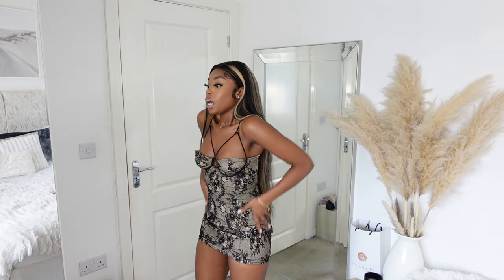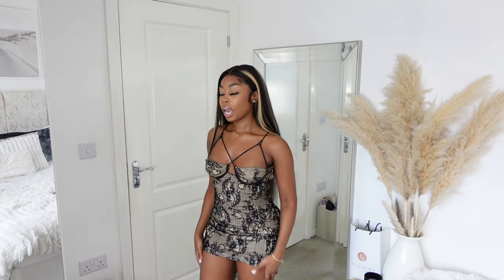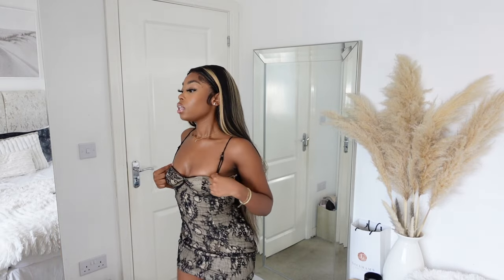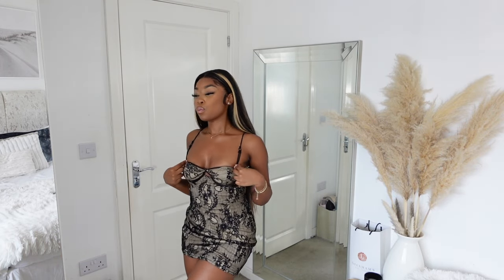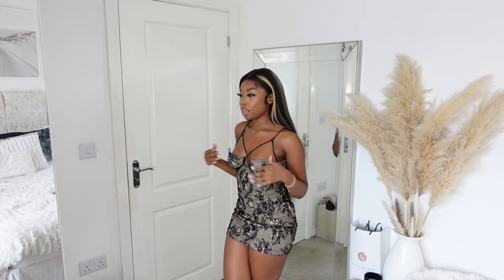Honestly, it's cute, very breathable, and fits me really nicely. I like how I look in it. It's just a bit risky. I feel like I would want to cut off the straps and make it into this type of situation. I feel like that would be so much more dainty and cute.